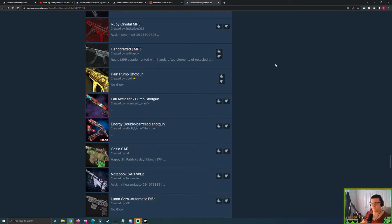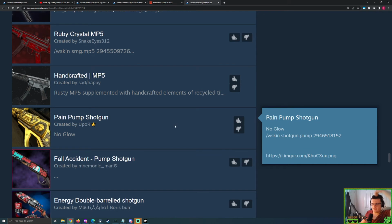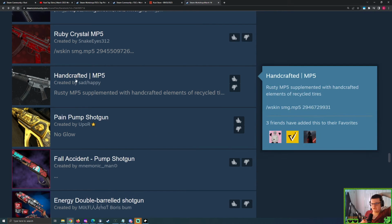So yeah, just want to remind myself. So yep, Ruby Crystal it is. Do you like it? Is it nice and shiny? If you don't like shiny, how about you take a look at Mr. Sad Happy's handcrafted MP5? A bit more grounded in its design, but hey, maybe people do prefer that.